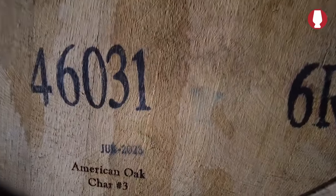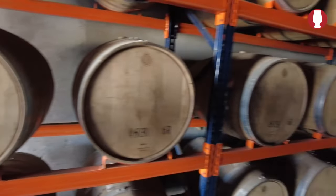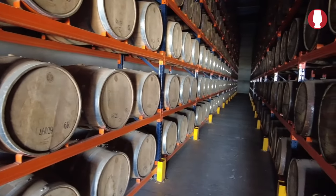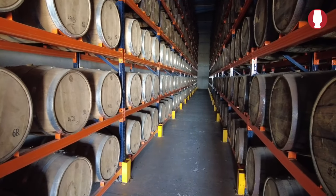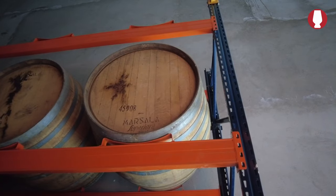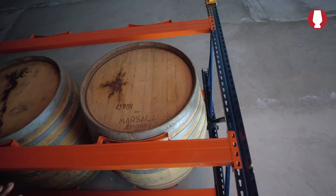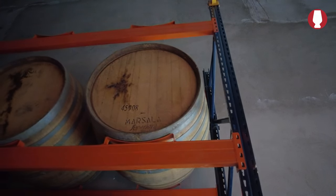This was filled in June 2023, so it's not even a year old. We are seeing what is going to happen to the liquid over here. This entire row that you see is all virgin oak casks, 210 barrels actually. These are Marsala wine barrels that have come across, filled in May 2023. These are some of the new barrels. We have about 65 of them over here.